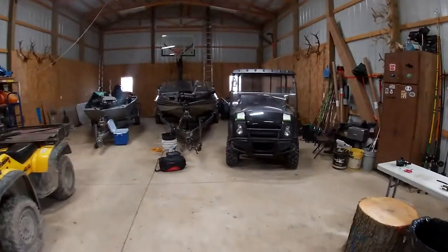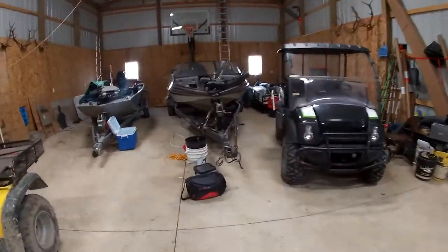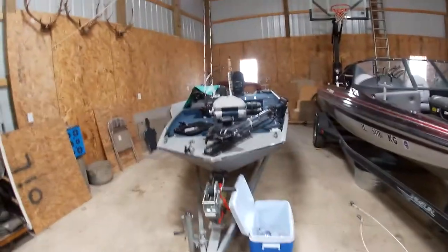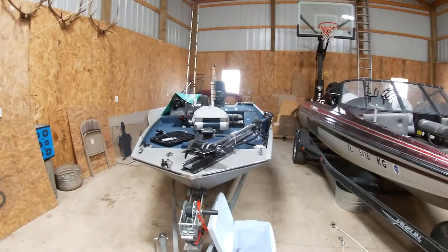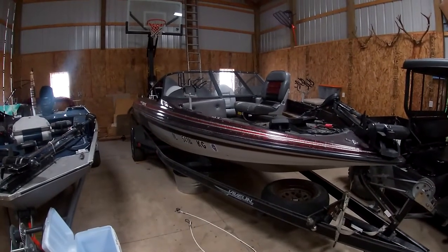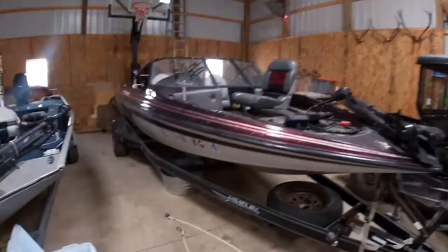Made it out here to the barn this morning. Put the boat up last night. There's the one we were using yesterday, the little aluminum boat here. This is the bigger Javelin fiberglass boat that we use for catfishing. I've just got it all set up.